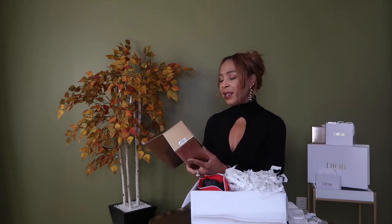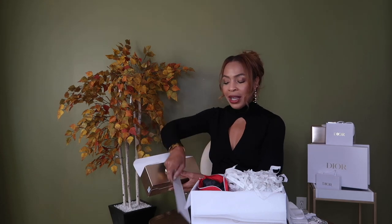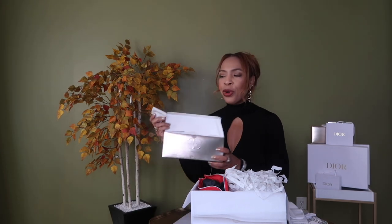This is the little cotton pads. Oh my goodness, guys, I am telling you. Again, look at this presentation. Look at this. So when you are taking off your makeup or you're putting on your toners, I wish you could feel how luxurious this feels.